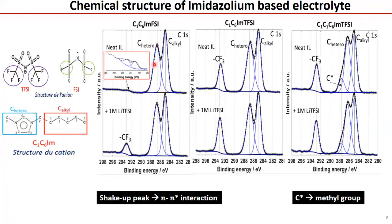Obviously, we can fit this peak using 3 components. However, we have chosen only 1 component for simplicity. By zooming on this area, we can also see 2 features related to the shake-up peak, which is assigned to the delocalized electron in the imidazolium ring and can be related to the pi-pi interaction in this ring.